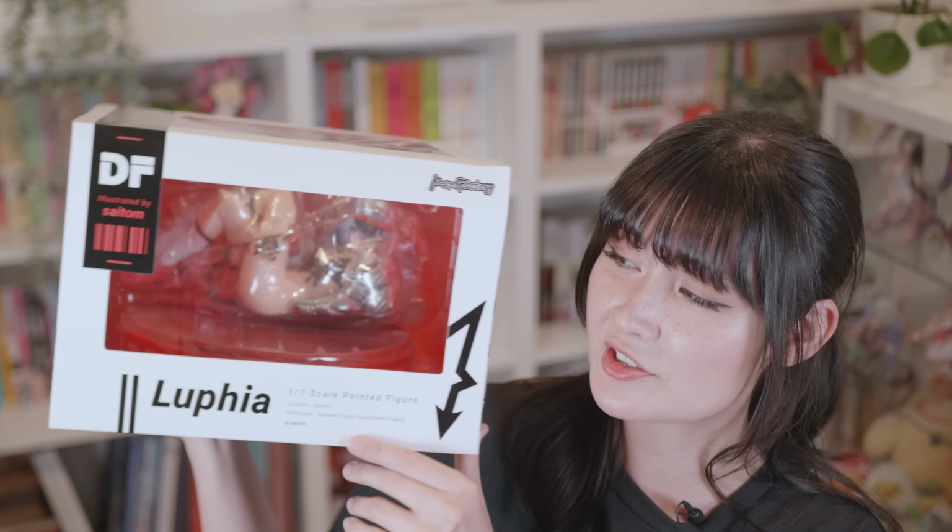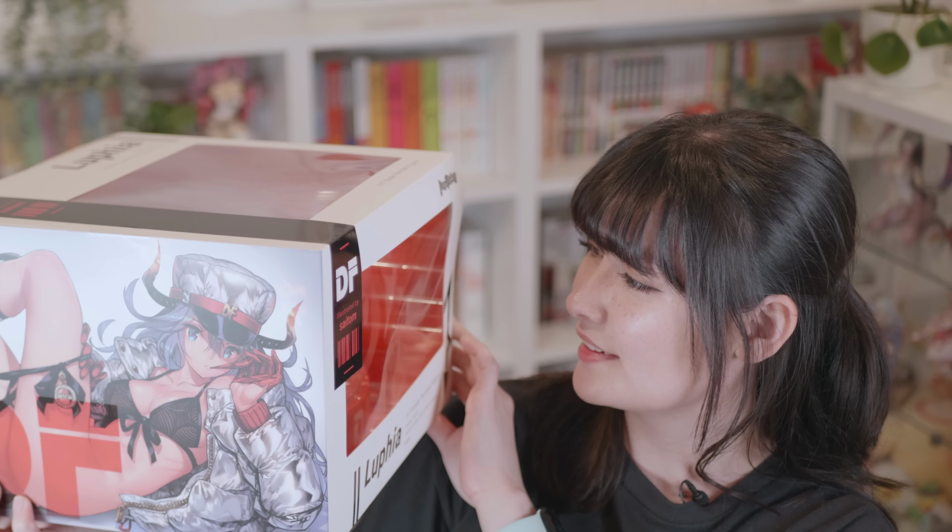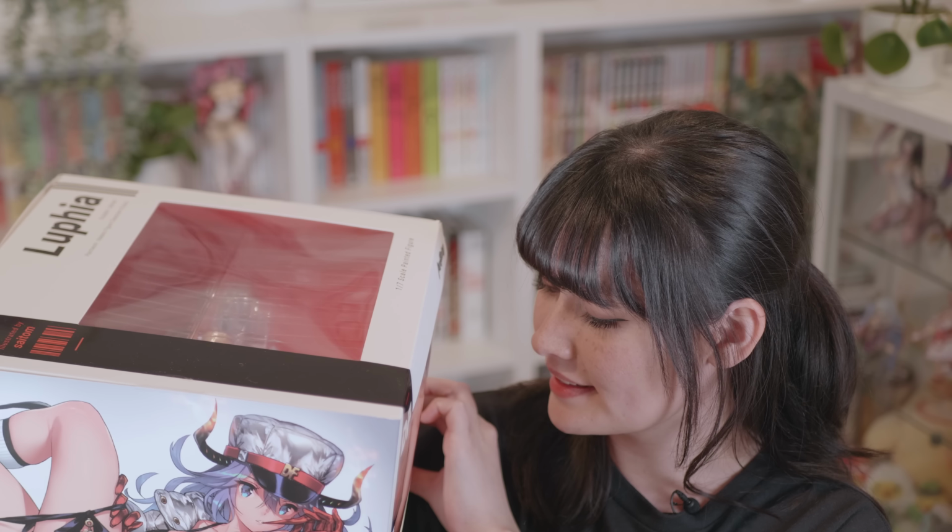Here is the box. It's a very odd shaped box. It's kind of a square, really flat. And I can see her in there. I didn't know that she'd come with such an extravagant base. All right, so this is the base. It's so extra. It says DF, which I think we established stands for demon girl fashion. It's got like a fur base. It's a lot. I think it's super cool.